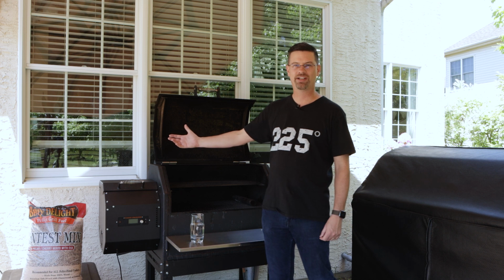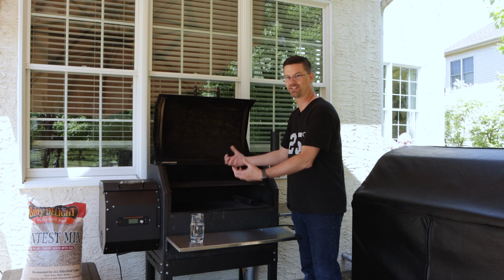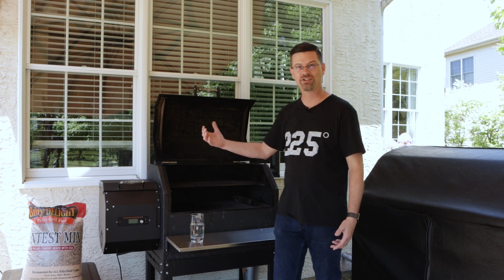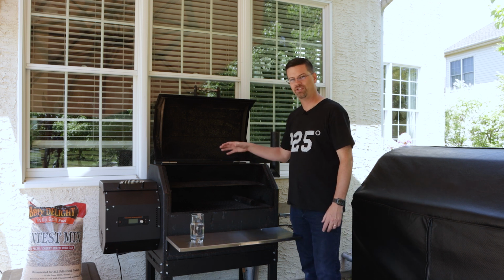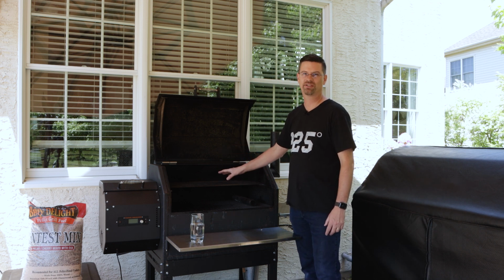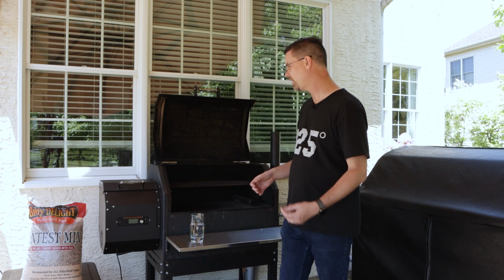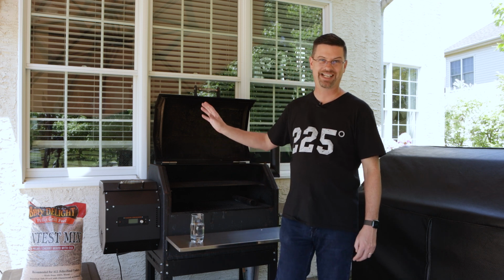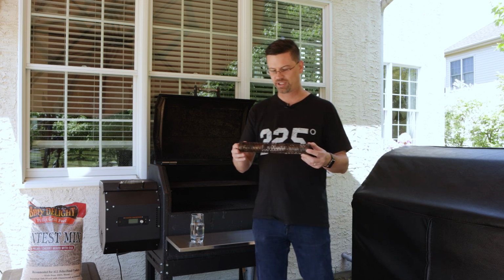Now the one thing to be aware of there is that this one end is going to be hot, right? Because there's a lot of hot air, so you might want to rotate your meat halfway through, because it might dry out a little bit just because there's more airflow there. But if you do a low temperature and you cook it long and you put it on the top rack, you can get a nice smoke ring, and you can get some good smoke flavor in there. So definitely, if you want to get some smoke flavor, that's the way to do that.